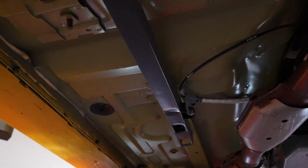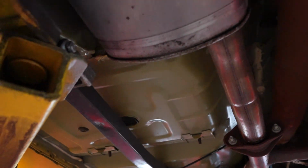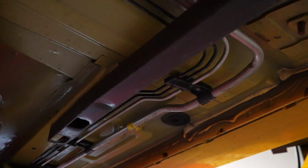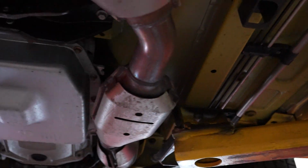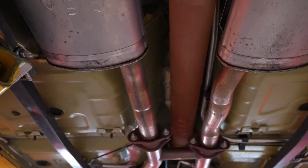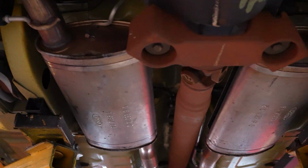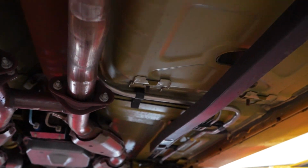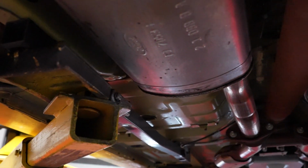underneath here you don't have to really worry about much of an undercarriage presentation because it's exactly like we bought it and exactly like it would have left the factory in 1999. All the original floor pans, you can see they're pristine and really nice condition. Same thing with the exhaust. See that Ford logo there? It's the original exhaust system on the vehicle.